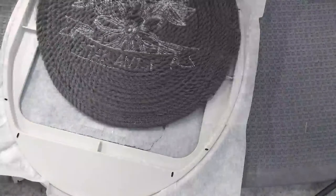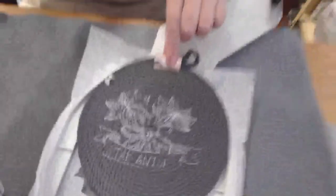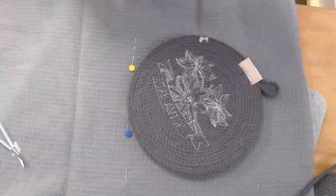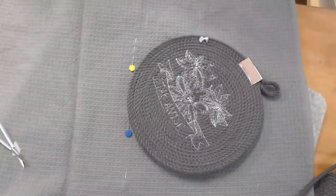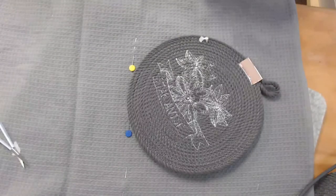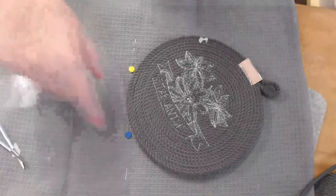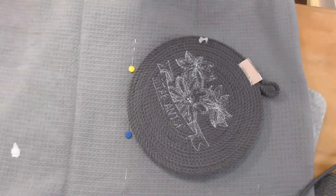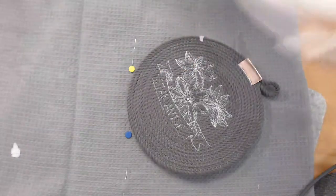So, this is my finished Star Anise Trivet, which I'm now going to finish off by putting together my towel. And I'll post pictures of the finished product.